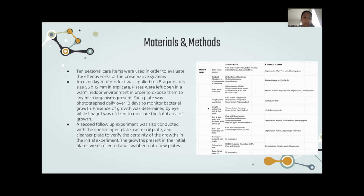So what I did was apply an even layer of the 10 products on the plates, and I left them in a warm indoor environment in order to expose them to any microorganisms present in the environment. Each plate was photographed daily for over 10 days to monitor bacterial growth, and the presence of growth was determined by eye. A program called ImageJ was utilized to measure the total area of growth.